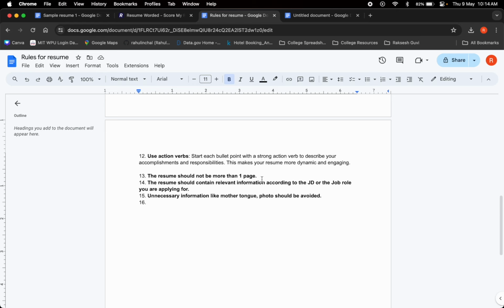So your entire hard work goes in vain before it reaches the HR, right? It's okay for you to mention less, but it's not okay to go beyond a page. At least this is what I have experienced. So it should not be more than one page.